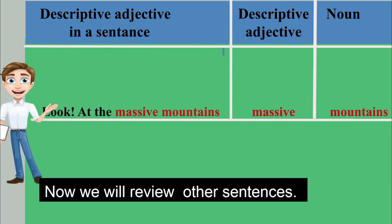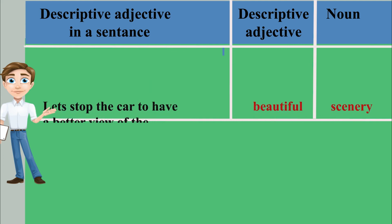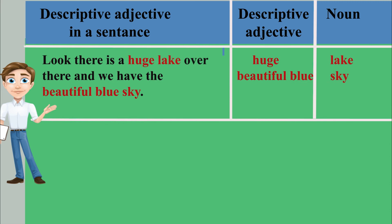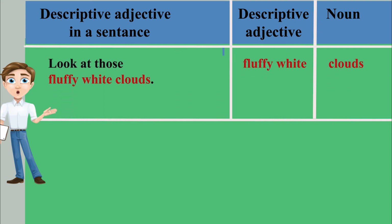Now we will review the other sentences. Look at the massive mountains. They are so beautiful. Let's stop the car and have a better view of the beautiful scenery. Look, there's a huge lake over there, and we have a beautiful blue sky. Look at those fluffy white clouds.